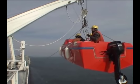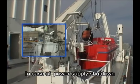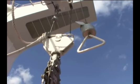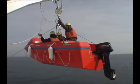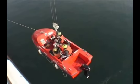If the power supply is cut off, pressure stored in the accumulator can be used to complete the operation. However, if the amount of stored pressure is insufficient, slew the davit manually with the hand pump. When the crew pulls the inboard remote control wire, the winch brake is released and the boat begins to descend.